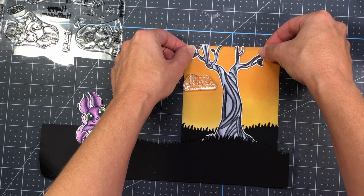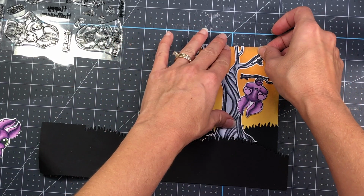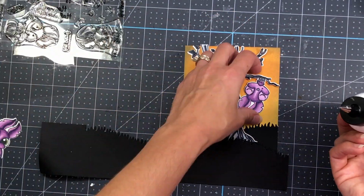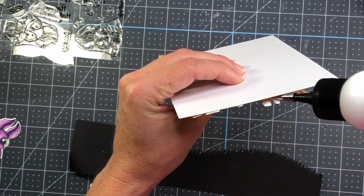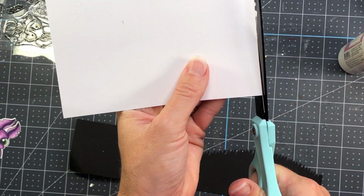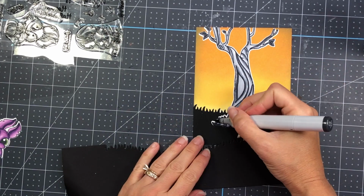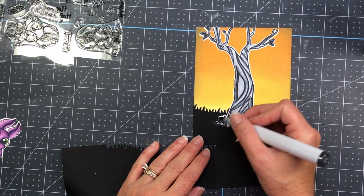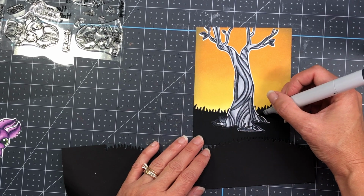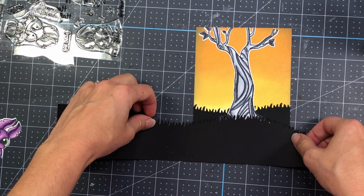I want to make sure that the top branches of that tree are flush with the top edge of that cardstock. And if for some reason they go slightly over, it's perfectly fine, because you can just come back in and flip it over and then just trim off the excess tree that hangs above the cardstock. So I'm going to press that down really well, and I'm just coloring in with a dark gray marker some of this white around the tree. I don't want any white showing against that black cardstock, so I'm just coloring that in.